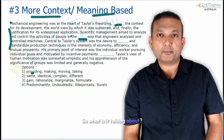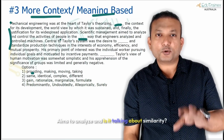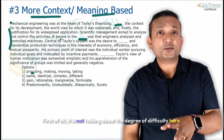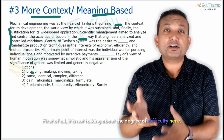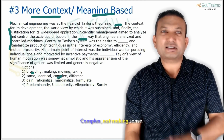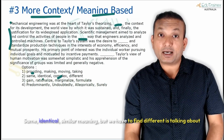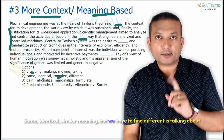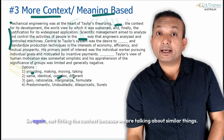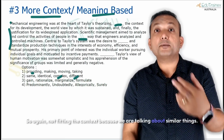So what is it talking about? Aims to analyze, and is it talking about similarity? Is it talking about difference? First of all, it is not talking about the degree of difficulty here. So first of all, let's take out the impossible ones. Complex, not making sense. Same, identical, similar meaning, but we have to find. Different is talking about the opposite side. So again, not fitting the context because we are talking about similar things.